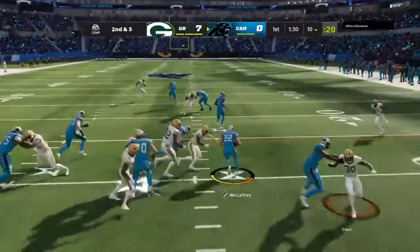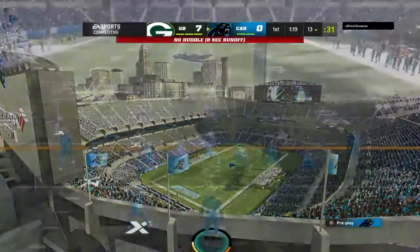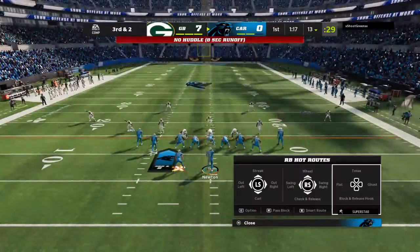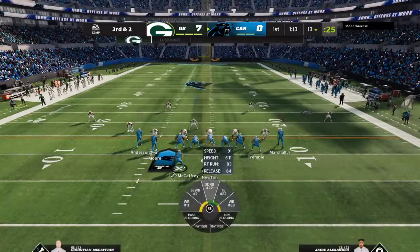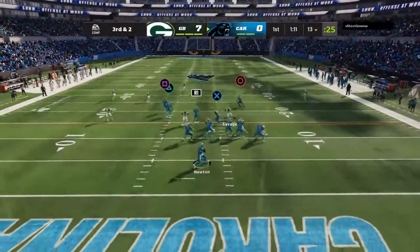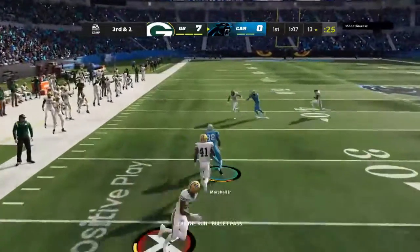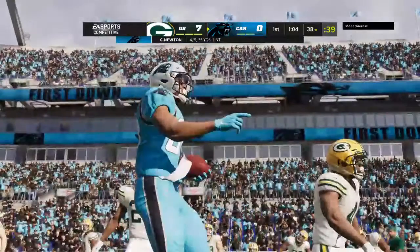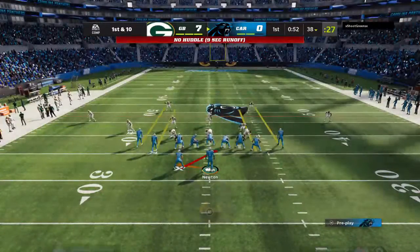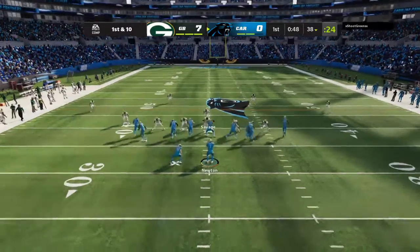Newton going to hand it off to McCaffrey. And tackled down after a gain of 3. Leaves him with 1 yard to go on third down. Third and 2, Newton. Steps away to his left. Wide open, it's Marshall, complete. And way up past the 35 before he's taken down. So here's a first and 10 at the 38.